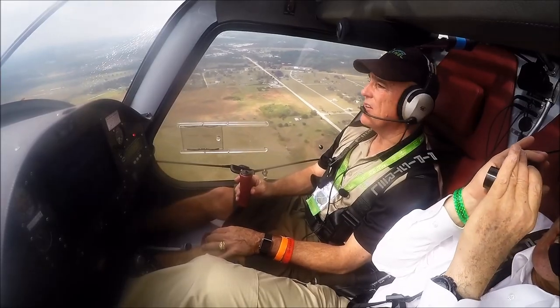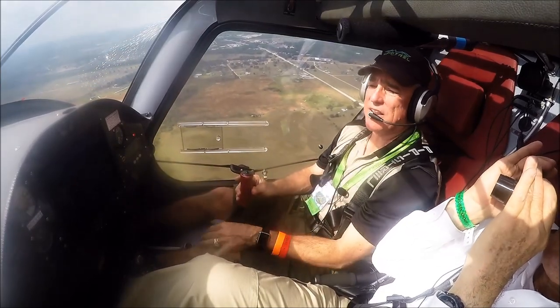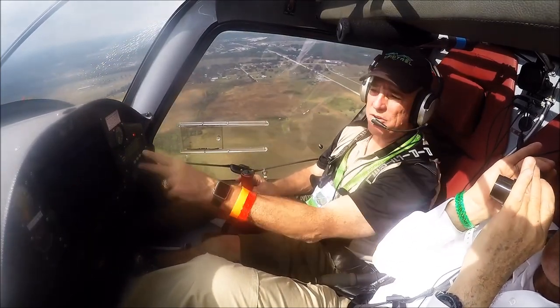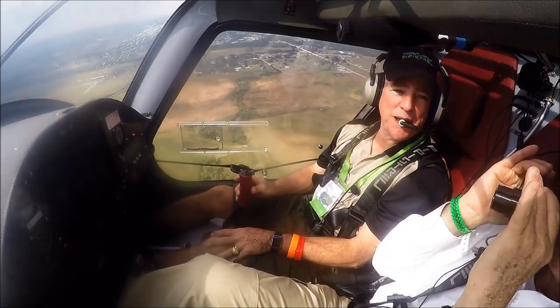So what is the avionics? This is an iPad, and I've got ForeFlight. Okay. And I've got a moving map on there as well. We can throw that up there. If we get lost, we can throw the moving map up.